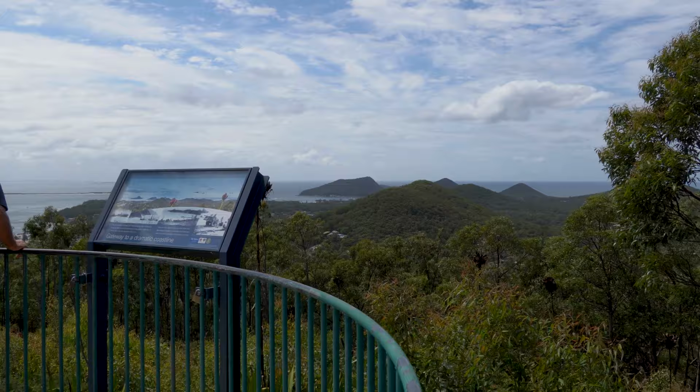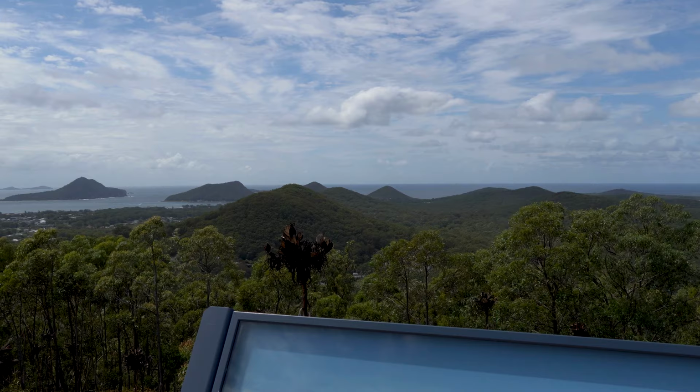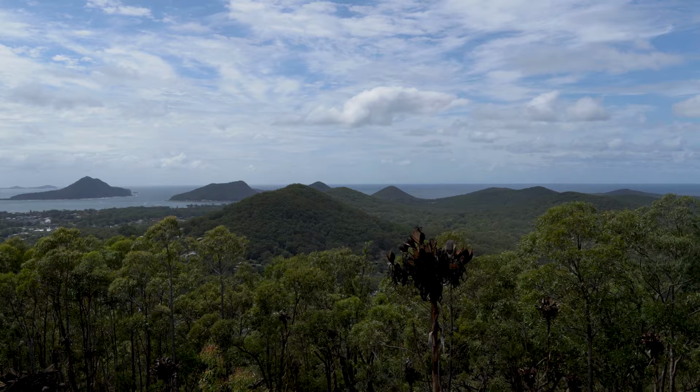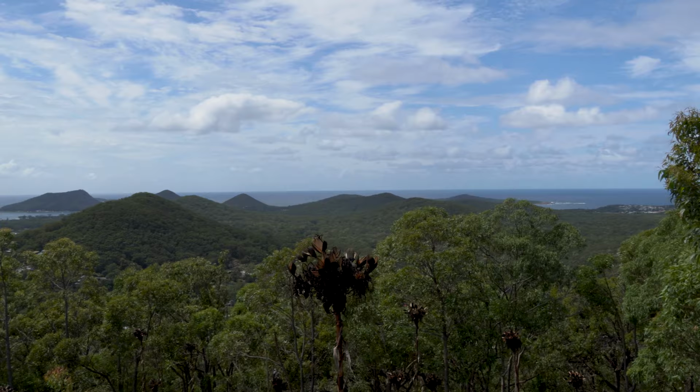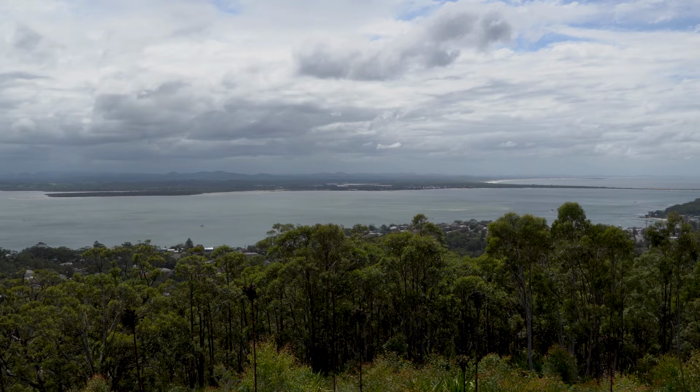Gateway to a dramatic coastline. The twin sentinels of Yacaaba and Tomaree Head guarding the entrance to the harbor. So look at that. And I'm assuming that's where I was yesterday, over there. There's Hawks Nest, just across the water. Fantastic.